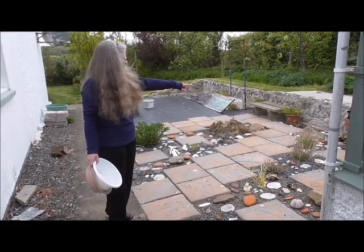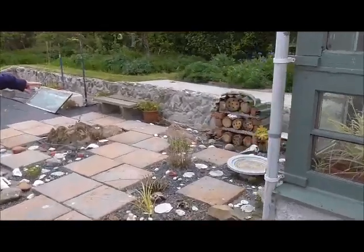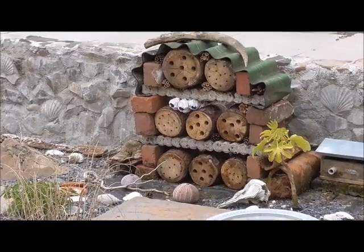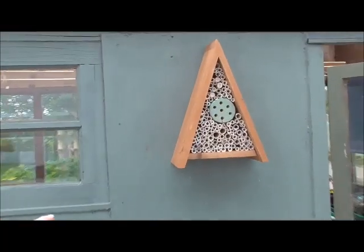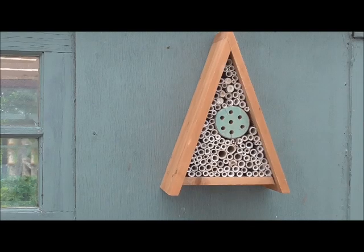Here I've made a bug hotel. It's not quite finished, it needs some more tubes in it, but it's a start. But if you haven't got the materials to make one, or you're not inclined to do so, you can also get pre-made ones. This one's just got tube that's ideal for leaf cutter bees and things like that.